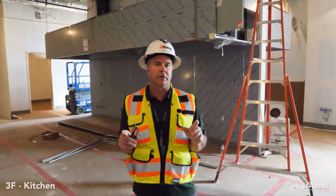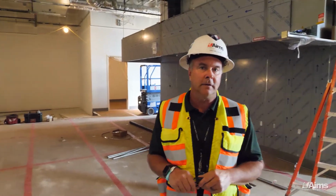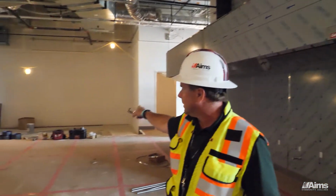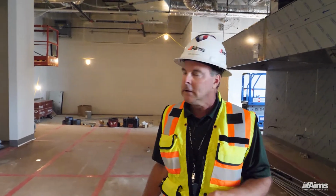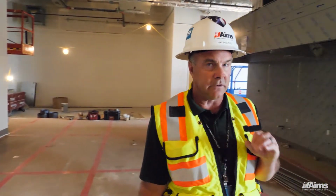Right here we are in the commercial kitchen, which is actually on the 3rd floor, east side of the building. It's a little over 2,200 square feet. Right behind me, the hoods are already installed. This is where all the cooking equipment will go. Over my right-hand shoulder is a recessed area in the slab. That's where we're gonna have walk-in coolers, along with another walk-in cooler right here to my right as well. So a fully functional catering kitchen, which is a first for Ames.